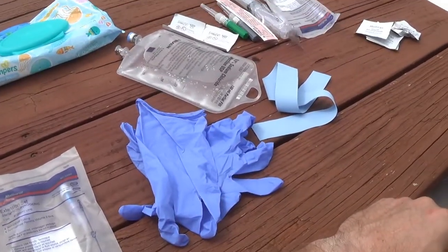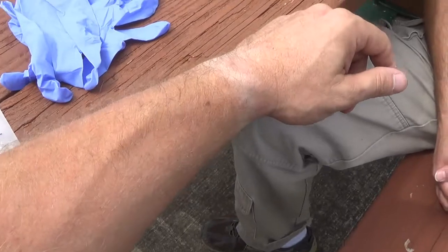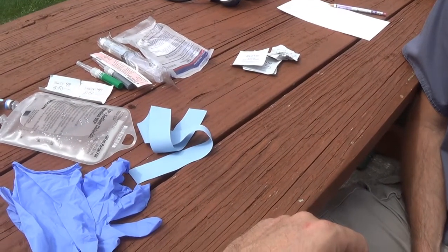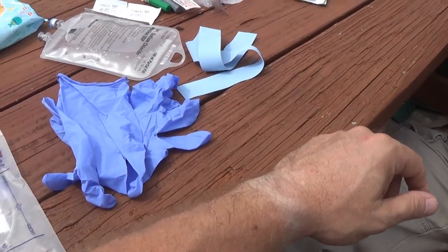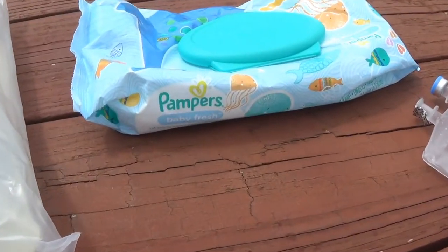So one of the big things I want to talk about a little bit today with starting an IV is, you're on a battlefield, but the idea is you still want to maintain some type of aseptic technique. So aseptic, what does that mean? Kind of sterile, clean. We're not exactly in an OR, we're not under sterile drapes or anything like that, but we need to be as clean as we can.